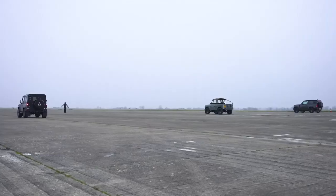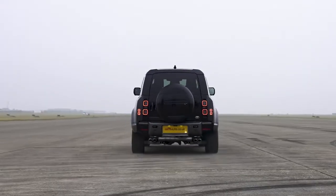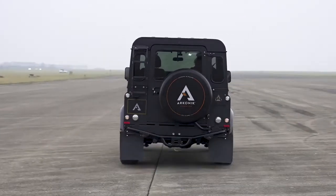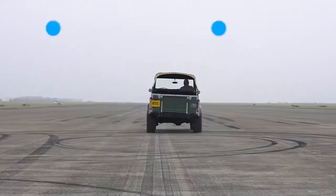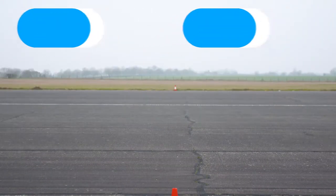No, it's the line. So then, what exactly happened? Well, the new Defender V8 won, completing the standing quarter mile in 13.4 seconds. The iconic and electric Defender actually both finished bang on the same 13.6 seconds with nothing between them.